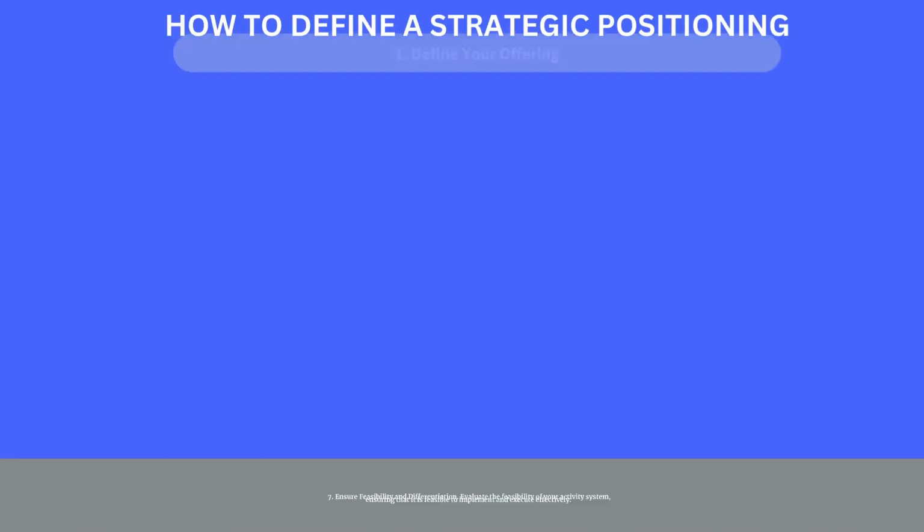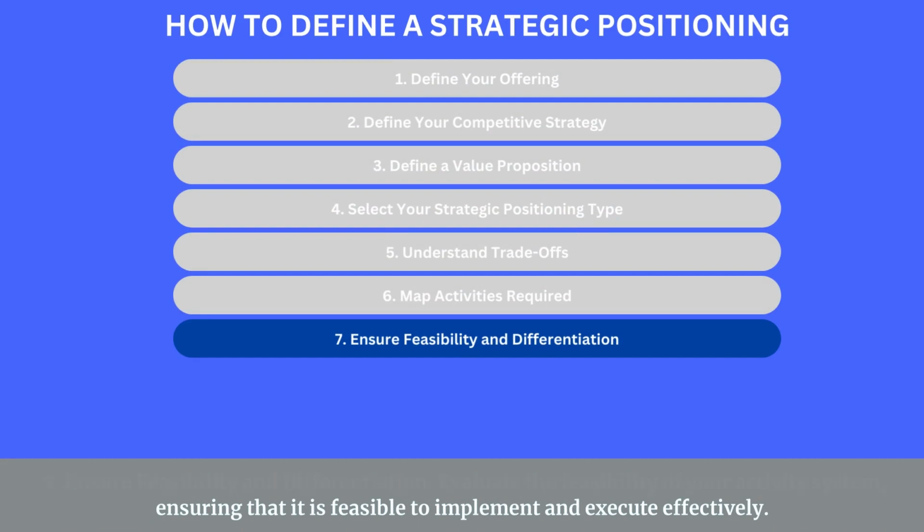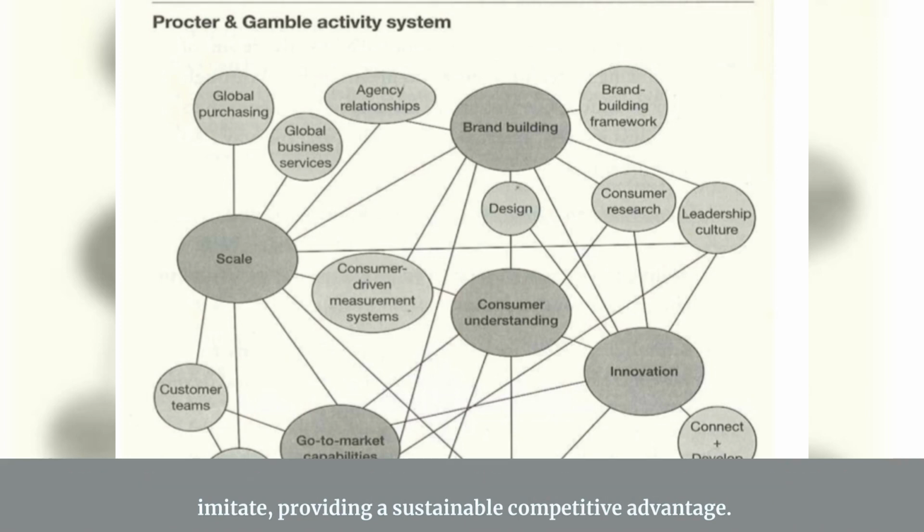effectiveness. 7. Ensure feasibility and differentiation. Evaluate the feasibility of your activity system, ensuring that it is feasible to implement and execute effectively. Additionally, ensure that your activities are different from competitors and difficult to imitate, providing a sustainable competitive advantage.